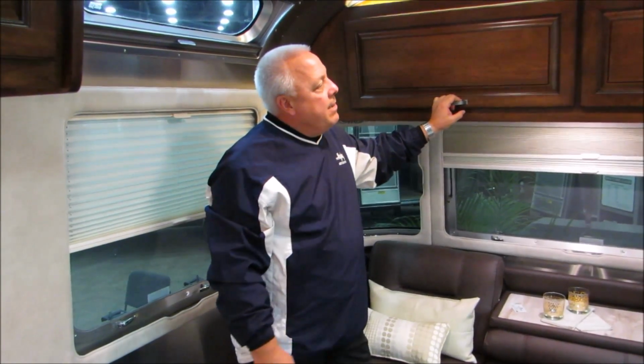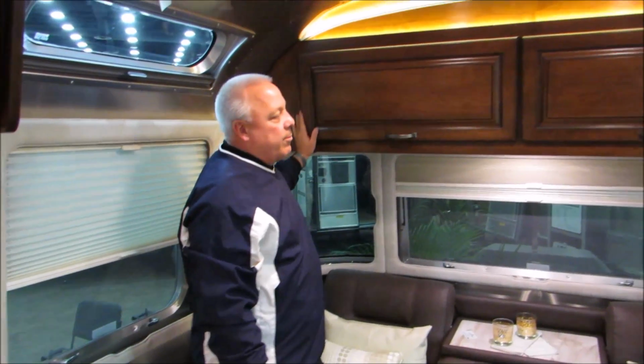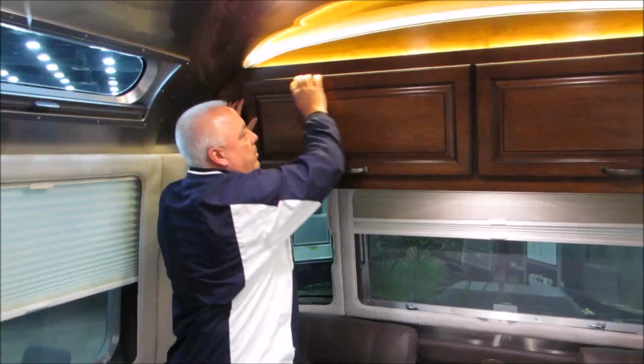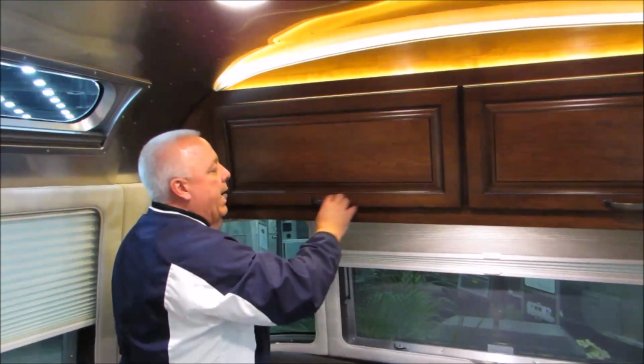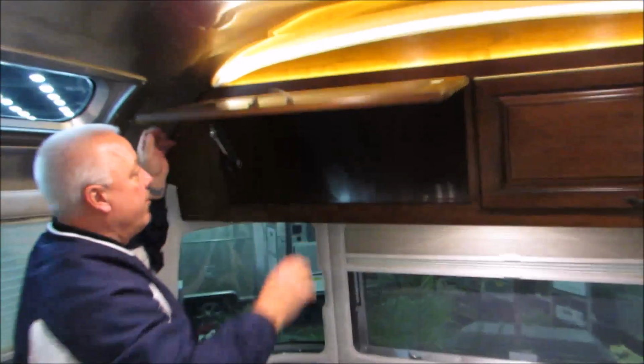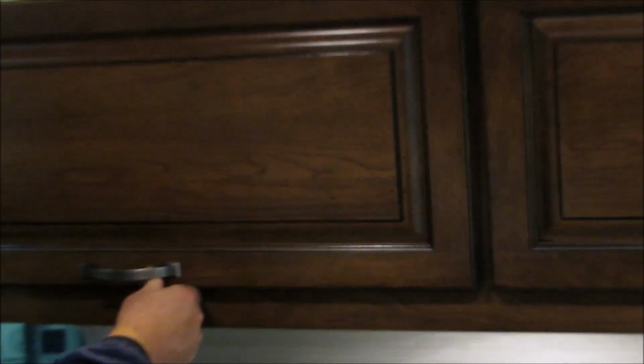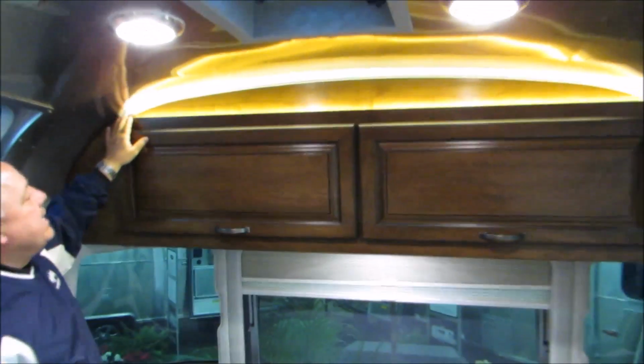Luxury. It exudes luxury from the standpoint of the solid cherry cabinetry. This is a solid frame and panel, done with beautiful hardware. And we know all about it. Now they've also finished all of the interior, so this is inside-out finish work, high-end cabinetry. And of course then the details are present.